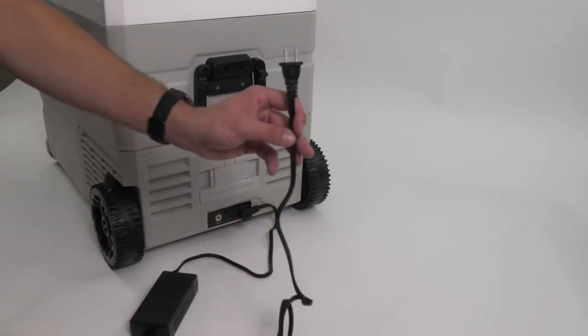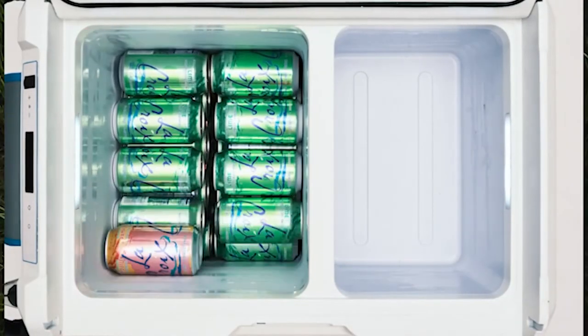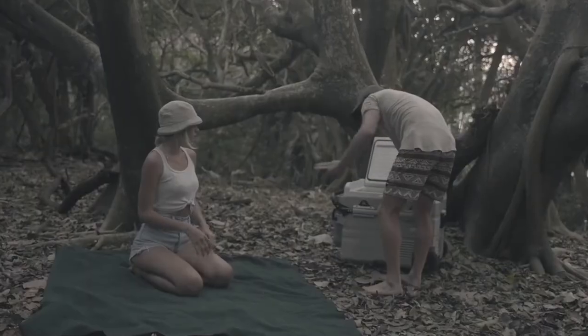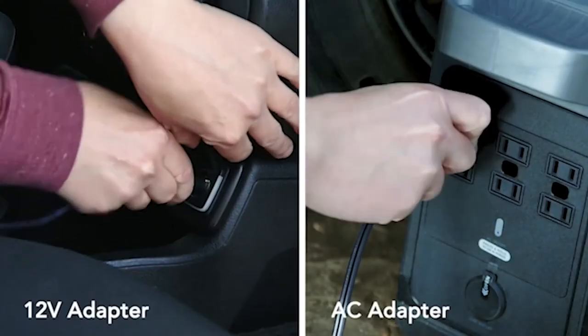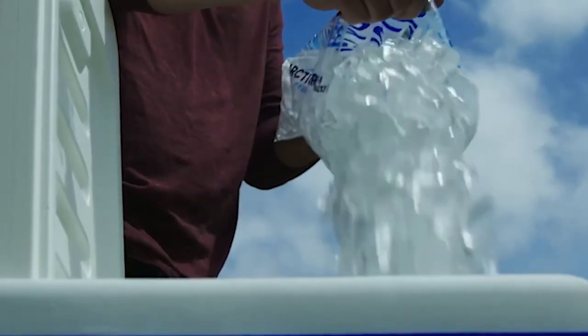We recommend first running your Chillest off the AC adapter and loading it the night before your trip, allowing items to cool down. A full fridge will run more efficiently than an empty fridge. Buy cold items whenever possible. If available, run the Chillest off your vehicle or household power instead of the built-in battery. And finally, you can use ice as a last resort.